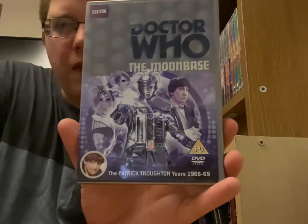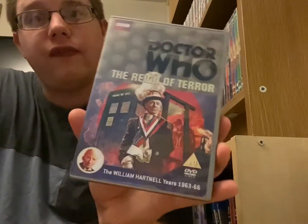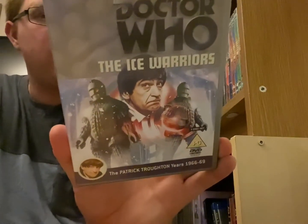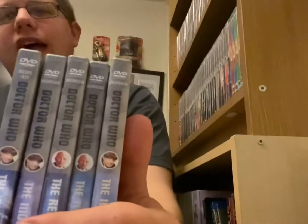And then we've had the same for The Moonbase, where episodes 1 and 4 of this 4-parter were missing, and they've been animated. The Reign of Terror, again, episodes 4 and 5 have been animated. The Tenth Planet, episode 4 has been animated, and of course, The Ice Warriors, episodes 4 and 5 have been animated. No, sorry, we got it wrong. It's episodes 2 and 3 that have been animated. So, for a long time, we were literally getting bits and dabs of animations to complete the missing stories.